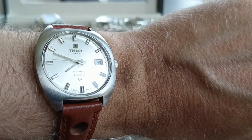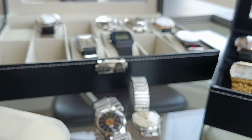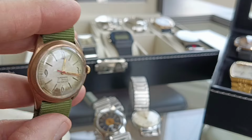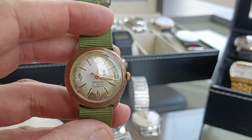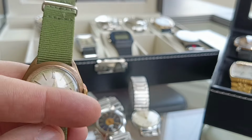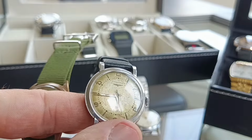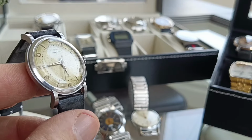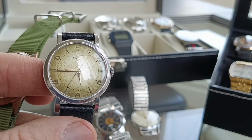So there you go. Something to think about. Why not wear these smaller watches, enjoy them, see how you get on with them. You don't have to have a huge watch. And there's plenty of these vintage watches of this size out there.